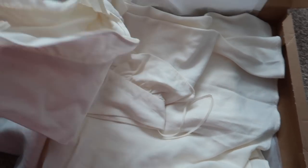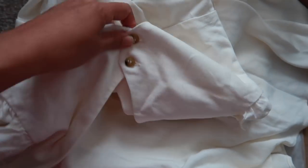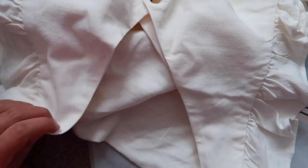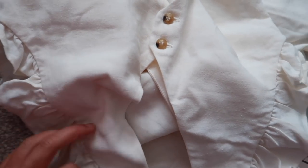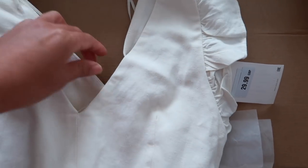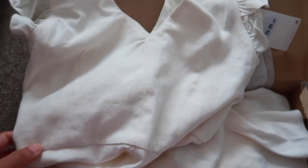Let me show you the back first, okay? So this is the cutout detail here, two buttons here, and it has got a V back and then a V neck on the front as well. It has got ruffle sleeves here, so that's really lovely. So the front part, this is what it looks like. Just a very simple one, but a lovely dress. And this one is very fitting on top and then loose here.